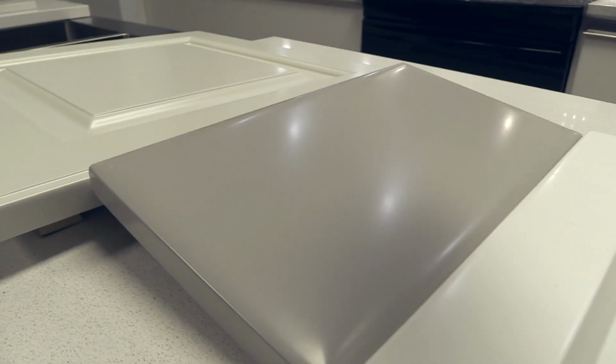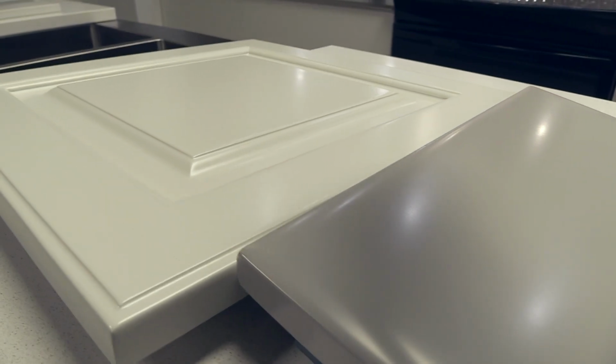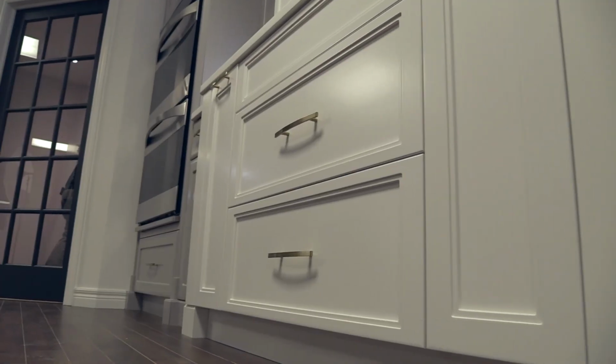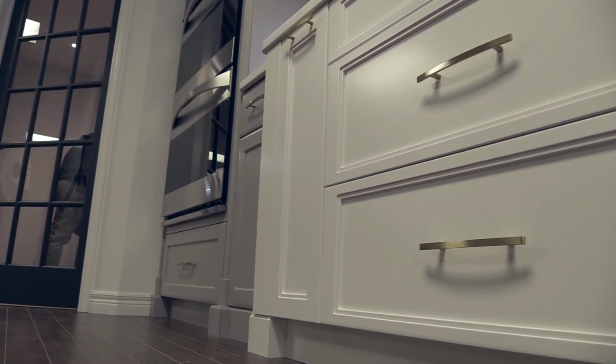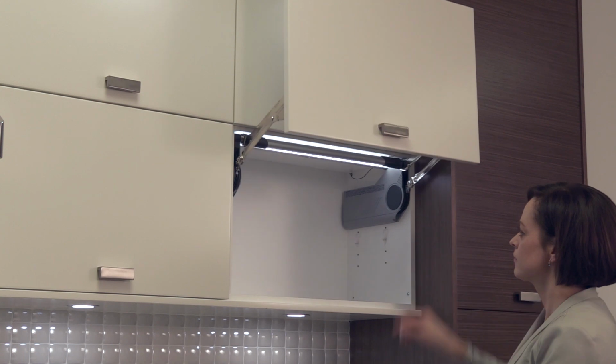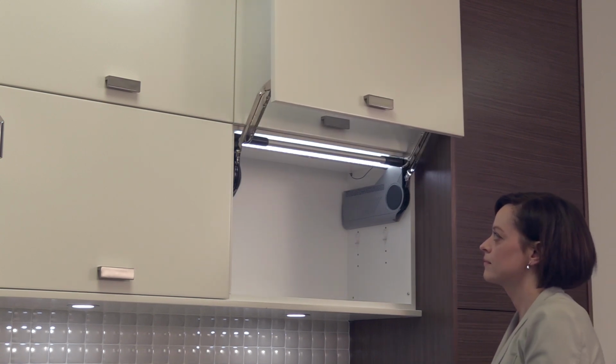Painted cabinet, we do use an MDF door that we do manufacture here in our shop. The MDF does provide a very good quality surface for us to finish. It is also a one-piece door. Therefore, there's no movement in the door and no chance for the paint to crack. This, therefore, gives us that perfect finish that we strive for.